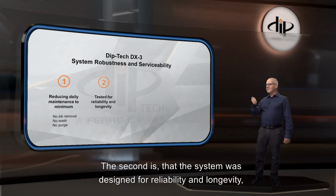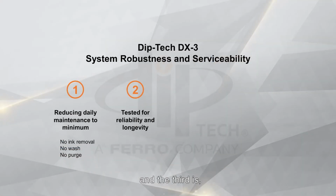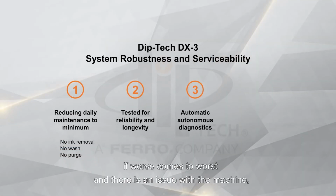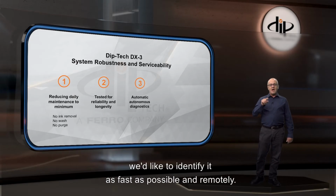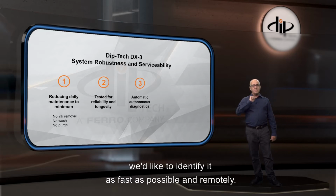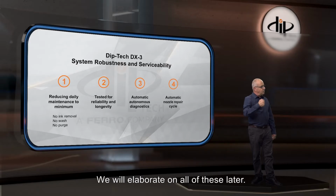The second is that the system was designed for reliability and longevity. And the third is, if worse comes to worse and there is an issue with the machine, we'd like to identify it as fast as possible and remotely. And the fourth is that we have a very short and easy to repair cycle. We will elaborate on all of this later.